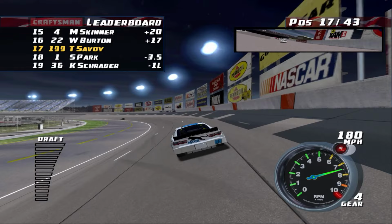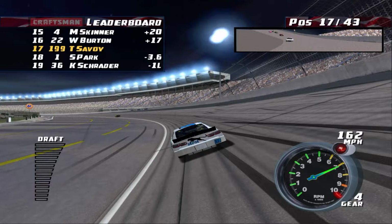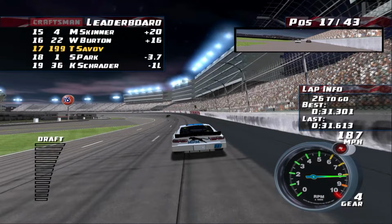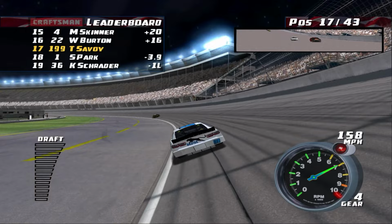All the good questions and none of the answers as Blaney slowly creeps up on us from behind. He is much faster. I see Ricky Rudd back there as well. I have no reason to really drive like a bat out of hell, because everything's going to take care of itself once those other cars pit. They are on their last pit stop.